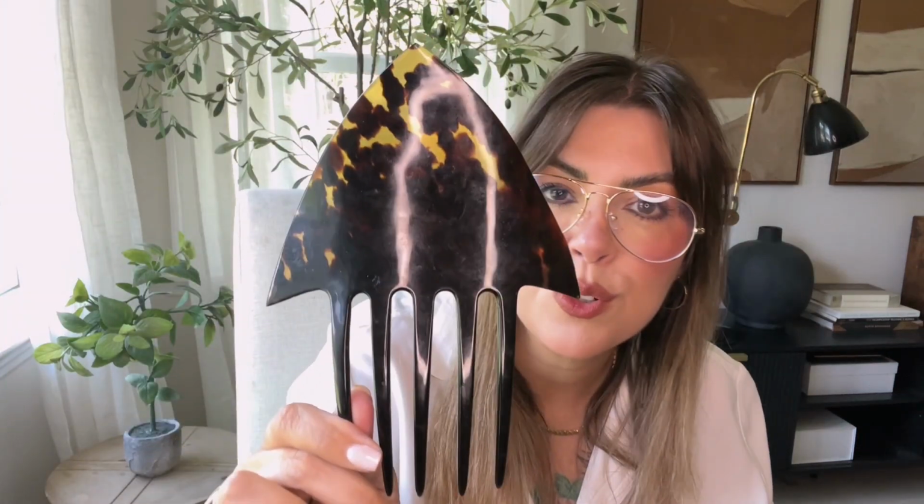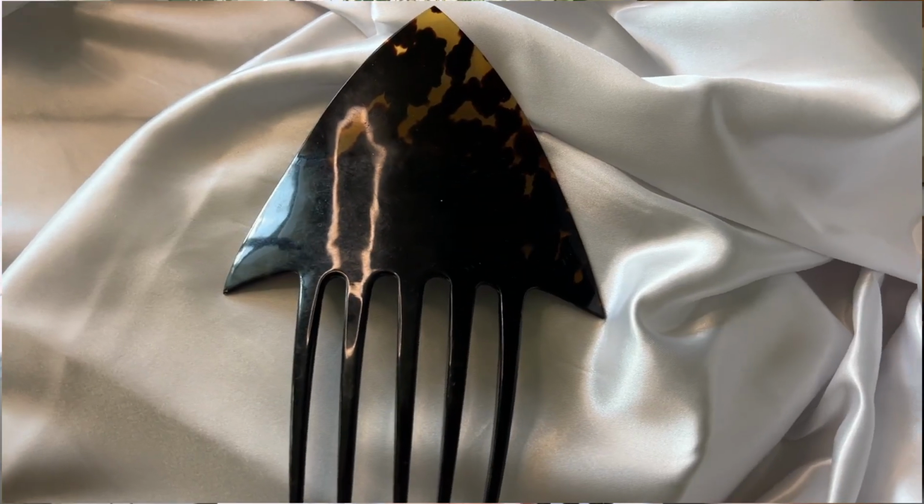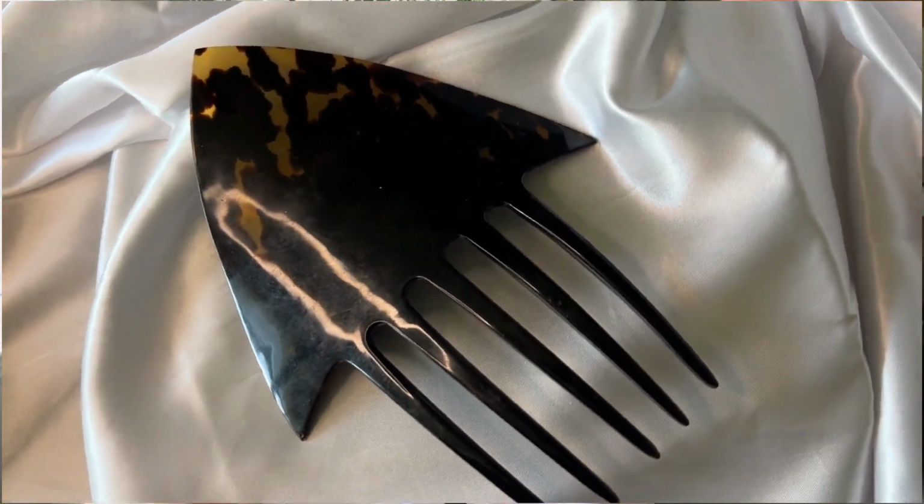Here is this beautiful antique hair comb, and this would have been worn with a big updo and just slid in. I guess, would that have made that point so it looks like you're wearing a little hat? I don't know. I'll have to look up pictures on how these were exactly worn, but I know that these are very, very collectible, and this was in beautiful condition.